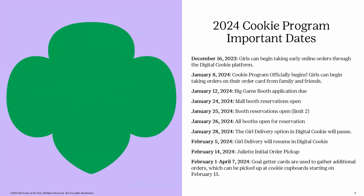So here are the important program dates. If you are new to the Girl Scout Cookie Program, a lot of the wording on the next two screens may be very unfamiliar, but we will cover a lot of the important dates. And a lot of this will be referenced in your Juliette Manager Guide, as well as the material found in your Juliette Cookie Kit. If you did not receive a Juliette Cookie Kit, you can reach out to product sales at gssem.org and request one there.